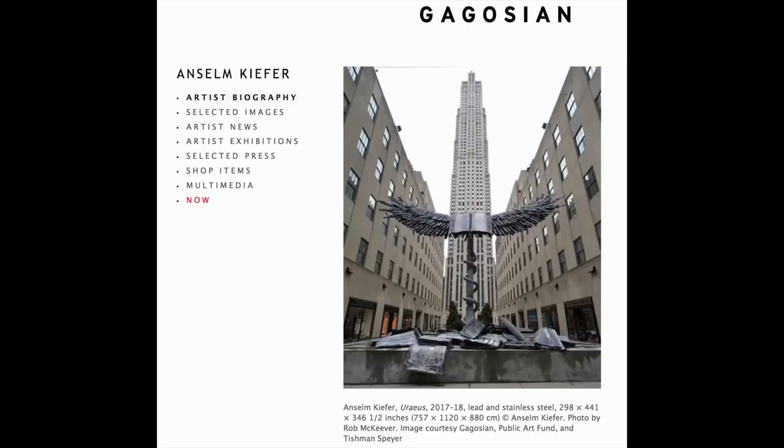It says here in this Gagosian article, Anselm Kiefer's monumental body of work represents a microcosm of collective memory, visually encapsulating a broad range of cultural, literary, and philosophical allusions from the Old and New Testament, Kabbalah mysticism, Norse mythology, and Wagner's Ring Cycle to the poetry of Ingeborg Bachmann and Paul Celan.